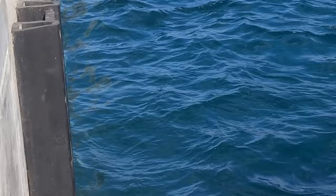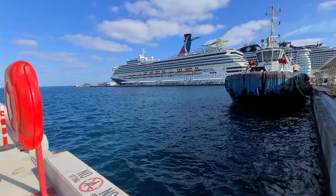Too bad there's not any fishies down there along that wall that I can see. But you see how teal and blue that water is. There's a view of the boats.